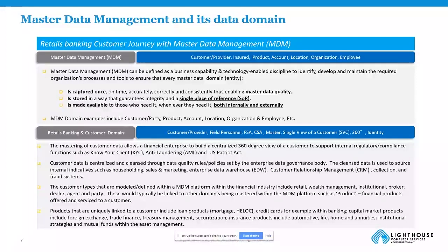So there's a lot of examples today of people who are, under false pretenses, applying for relationships within a bank with false identification, false information, and being able to handle that kind of thing, and knowing what relationships you already have are key. Anti-money laundering, and as part of the Patriot Act, knowing who is who is important.